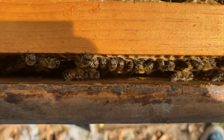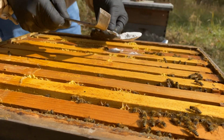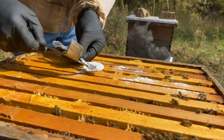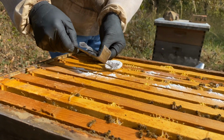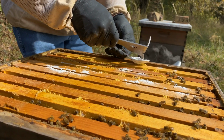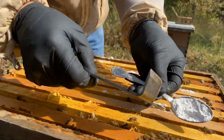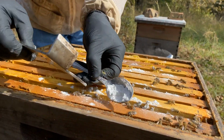Don't get hung up on where do I put this. Truth is, if you're putting it in an upper box, it's falling as far as the brood chamber. They're going to utilize it. They're going to have it clean by dark. They're super active today. It's a good time to be a bee. Boxes are full. Life is good.